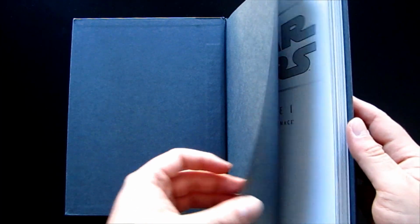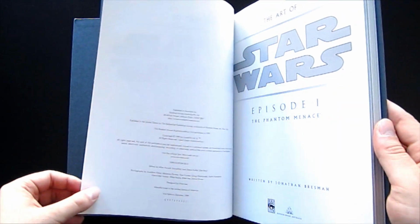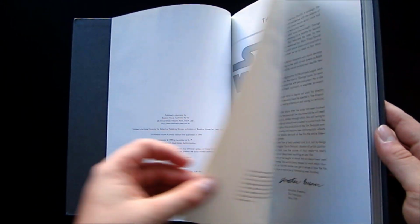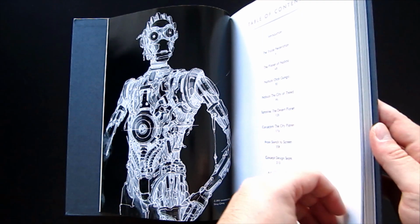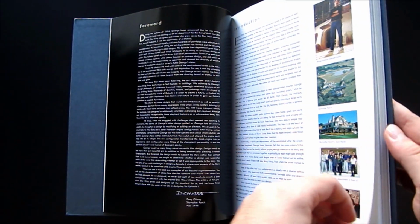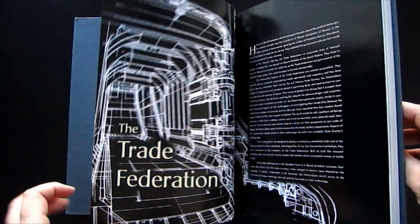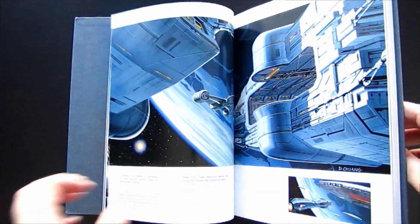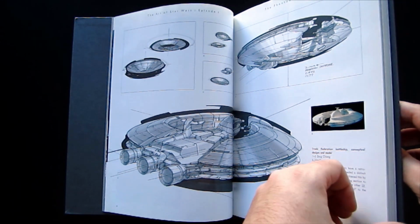If you're like me, however, and you actually like Phantom Menace, then you're going to have a really good time because this book is just fantastic. And I just want to start by giving some context to the book, as I feel like it's a really special art book in the sort of history of film art books. Because as far as I'm aware, the very first true art book for a movie was The Art of Star Wars, which came out in 1979.